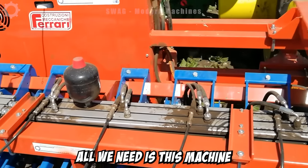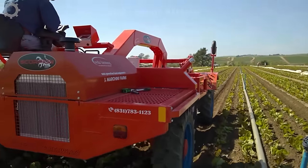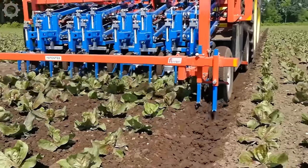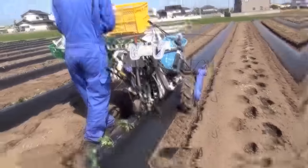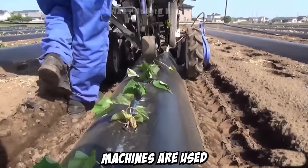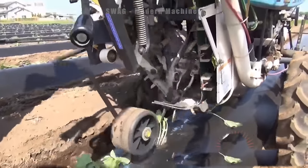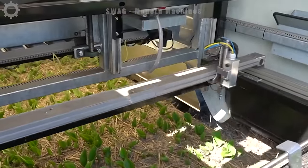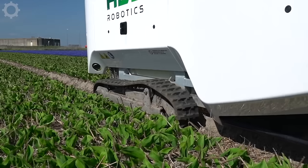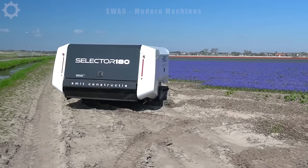During plant care, all we need is this machine. Growing vegetables the Japanese way. These machines are used by them a lot. These modern agricultural robots aim to recognize and prevent diseased root crops. For this, it drives automatically in the field on RTK GPS and observes with the camera.